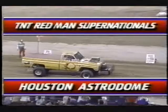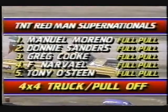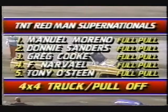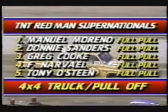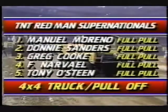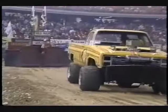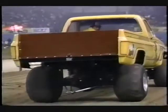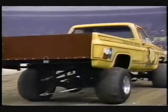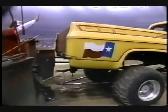Tractors. We've shown you monster trucks, and now it's time for some variety. These are four-wheel drive pulling truck machines, and all of the ones we're about to see have competed earlier and have made a pull-off. Manuel Moreno will be the first to hook. These are four-wheel drives, so don't look for wheel stands here, right, Paul? Now, what we will see, Steve, is a very competitive class. Witness the fact that we have 5 different drivers and machines in this pull-off.